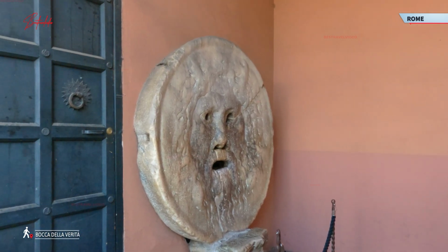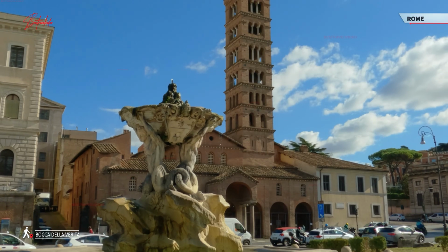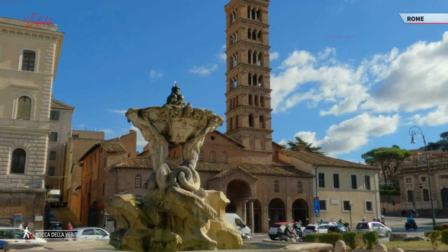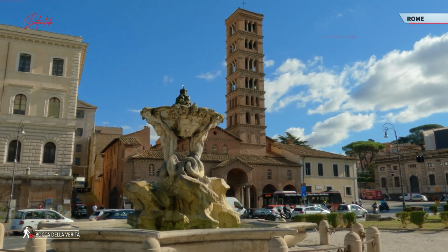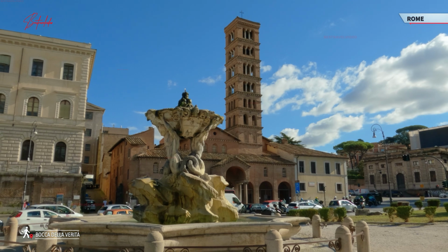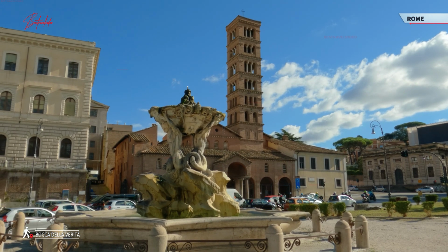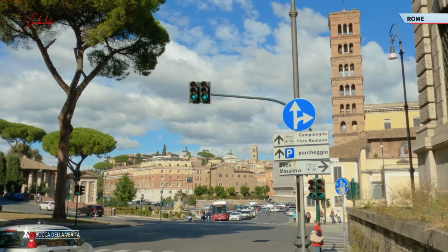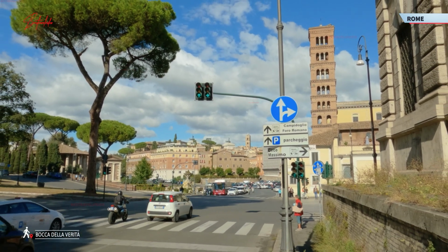Our journey begins at one of Rome's most mysterious icons, the Bocca della Verità, or Mouth of Truth. This ancient stone face is said to bite the hand of any liar, so of course we had to test it. No worries, all fingers still intact. Just behind it stands the Church of Santa Maria in Cosmedin, with its soft medieval gloom and a crypt that hums with centuries of silence. It's a place that feels older than memory itself.